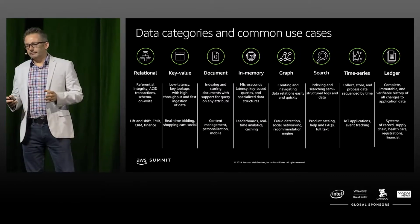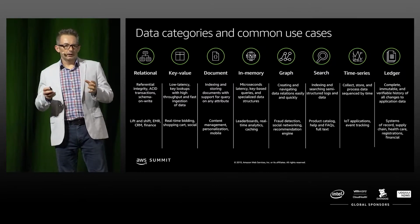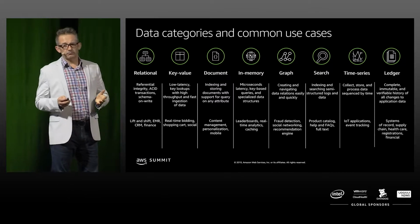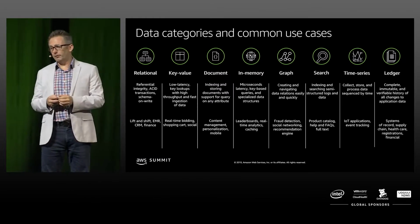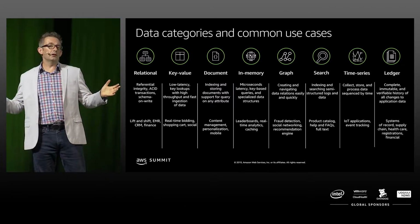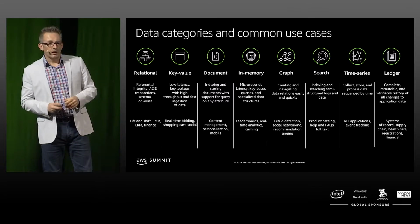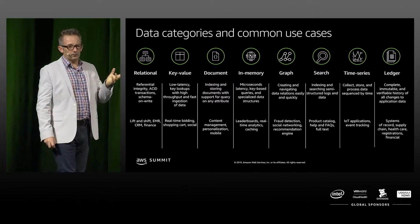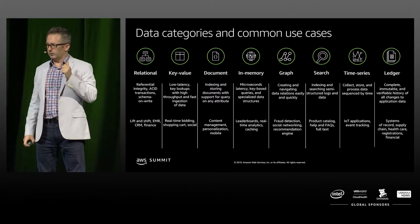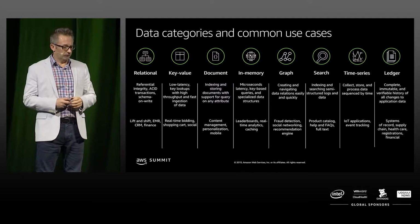In the past, practically every data challenge had the solution of a relational database, and that's still a common scenario for packaged applications like ERP, but today we have so many more different data types and therefore so many different options. And if your use case is something a bit like e-commerce, where you have enormous transaction volumes and you need incredible performance, then perhaps a key value store is the right solution for you.